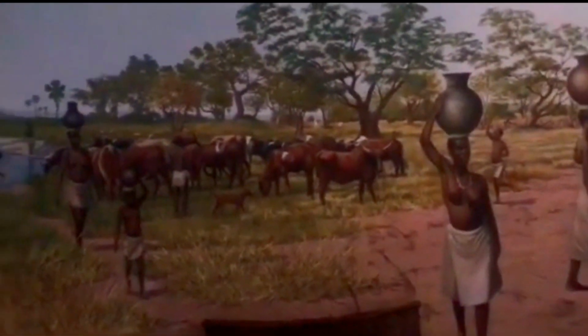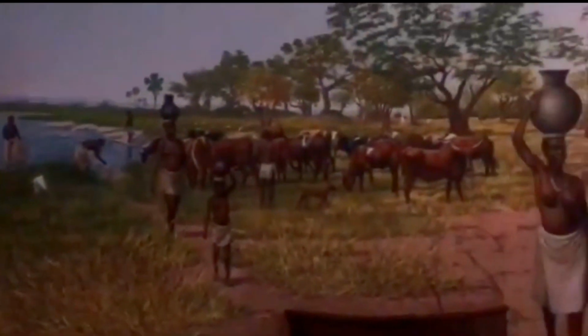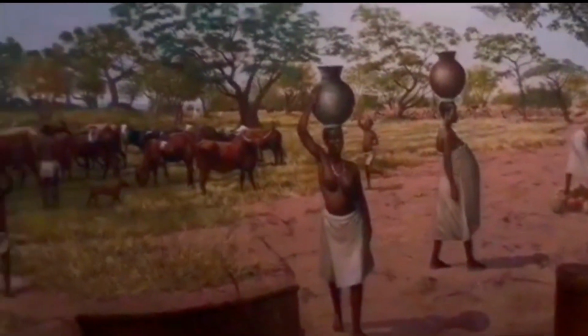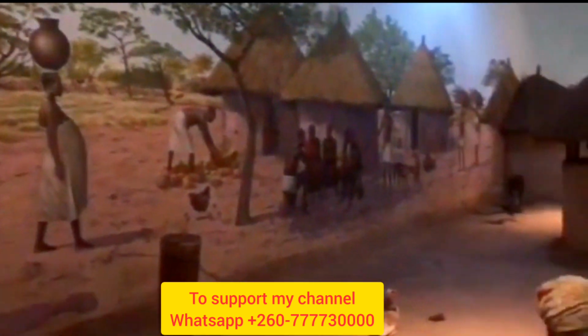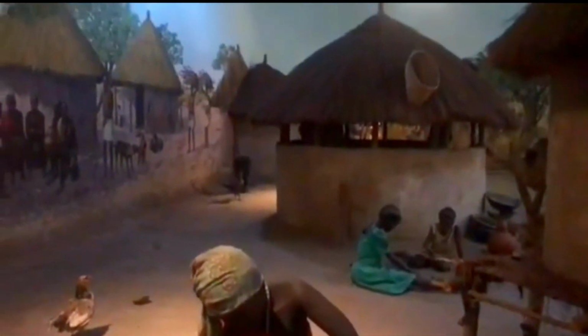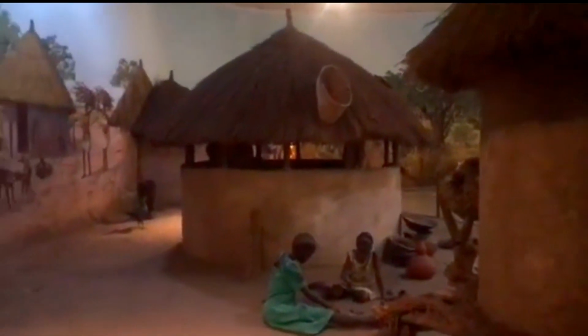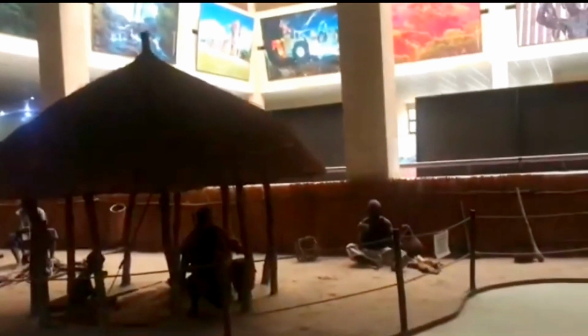You can see the women coming from the river, from fetching water. Others are washing in the same river. Now, we believe that because the waters in the rivers are flowing, you can drink the water there, as well as use it for washing right in the same river. So we believe it's clean always. I don't know how you guys do it in your African villages, but that's how we do it here. And you can see how beautiful this setup is.